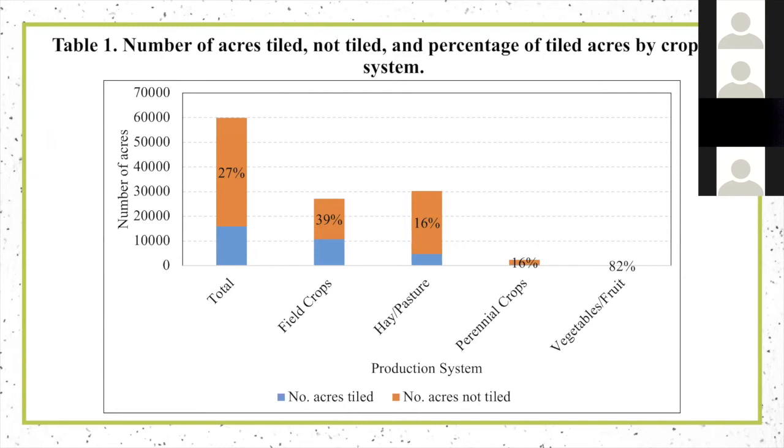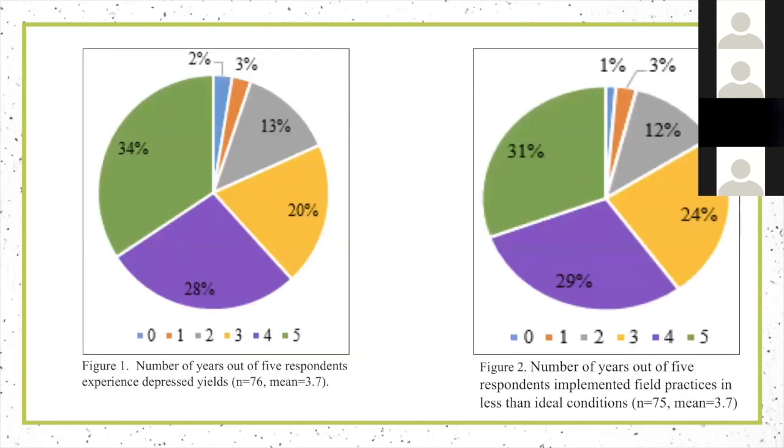It's implemented by vegetable and fruit producers, apple growers, hop growers, people that have pasture and are pasturing animals or just haying, and people that have field crops and dairy farms. So it's an important practice to many producers. One of the things we were really interested in was how this was impacting crop yields. And so we asked a bunch of questions about that.